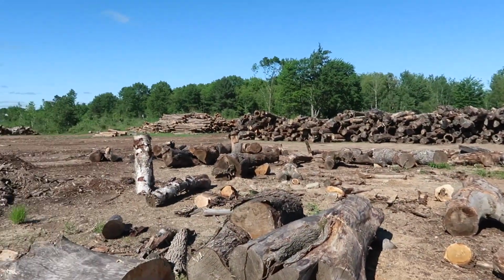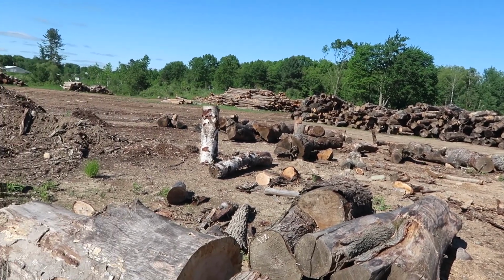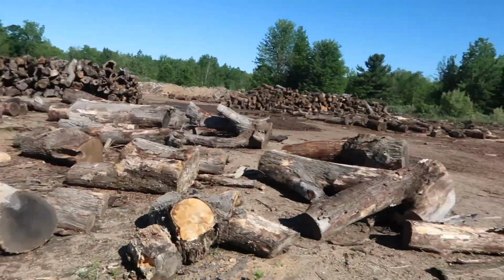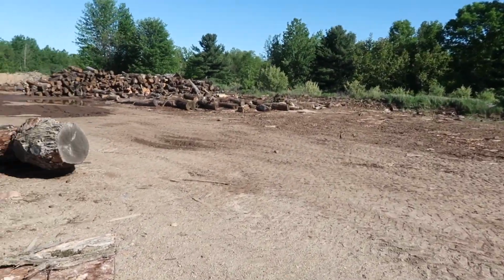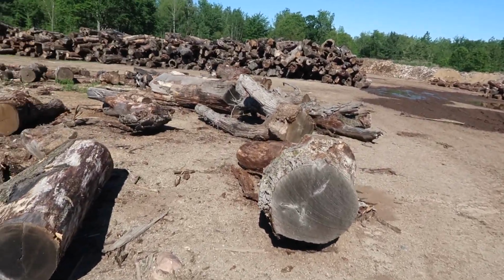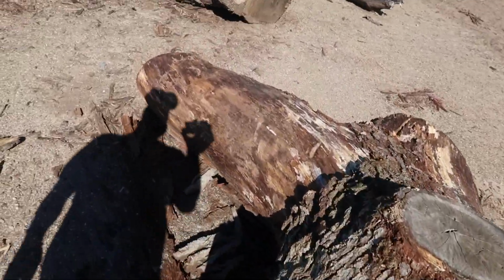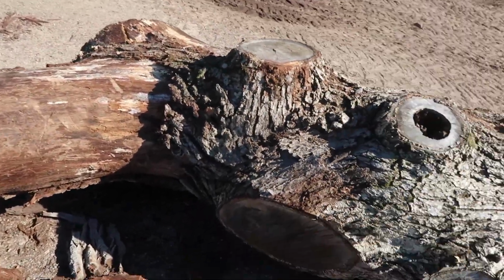We got some firewood in the yard finally. We didn't have any in the yard as far as our cut off the slasher stuff. But now we have some, and there's a bunch more firewood we have cut in the woods. Bunches and bunches. But yeah, there's some sweetheart stuff like this. It's great firewood, and make a sweet table if you want to saw that up. All the knots in it.